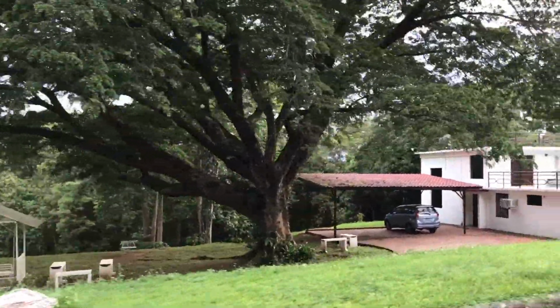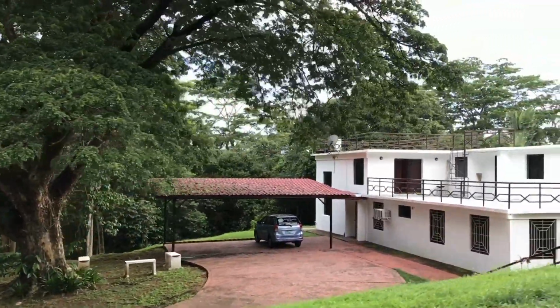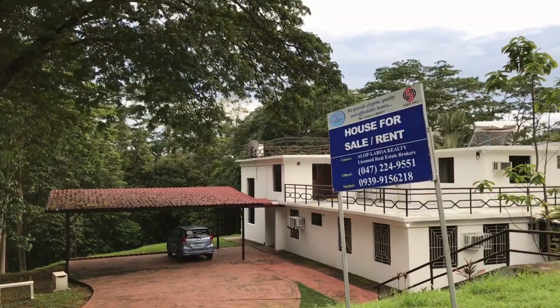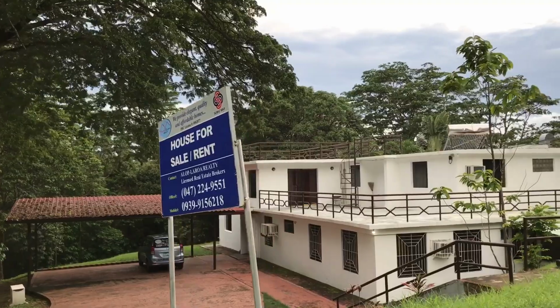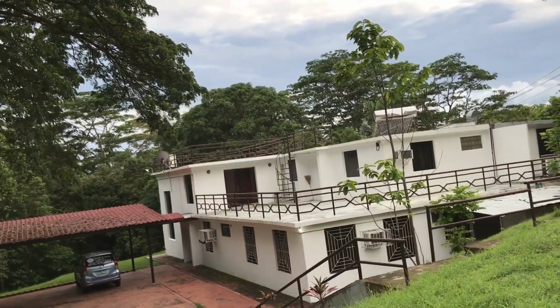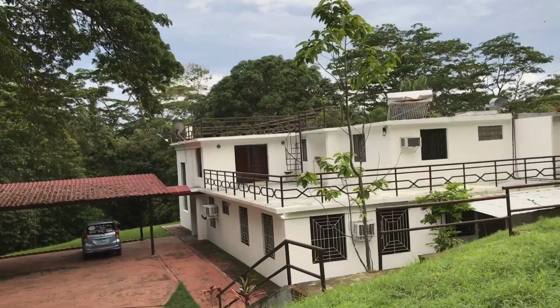But man, this is a good one. Okay, so finally we found something new that looks good. Now this is a huge villa. So maybe they want 60, 70, even possibly 80,000 for rent. Okay, but this is for sale or for rent, and this is nice. It's a flat roof, man. A lot you can do with this one. If I was you, I would check this one out.